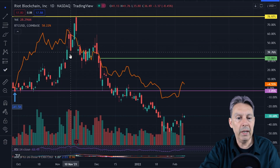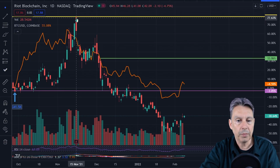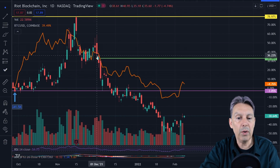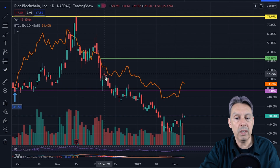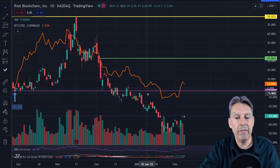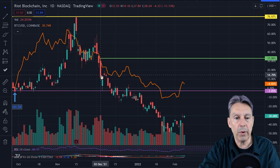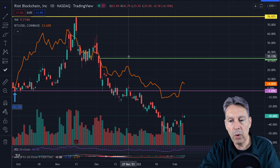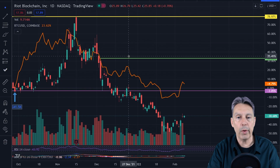Riot participated in that and caught all the way back up and actually passed Bitcoin. Then they kind of stuck together for a while. And then here on December 3rd, which is the flash crash, you'll see that they started to separate. And they've been separating ever since, more and more. So since the flash crash on December 3rd, Riot has lagged Bitcoin substantially. Since that day, Bitcoin is up 4.8% and Riot is down over 30%.